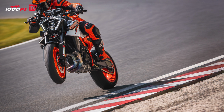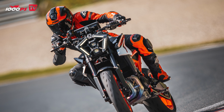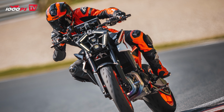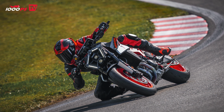At first I thought 8.8 inches would be huge, but for those into aesthetics, it's exactly the width of the fork. So it blends in nicely and allows for an impressive display, much better than what we're used to. As I mentioned, there's more than just updates to the riding modes. There are new ABS modes too.